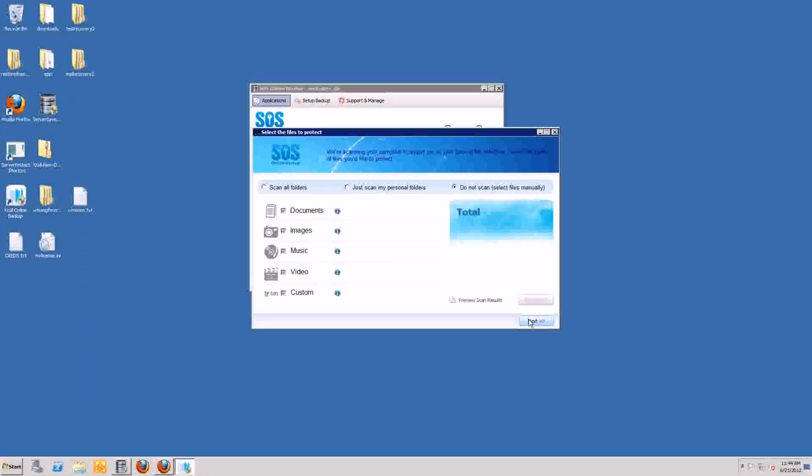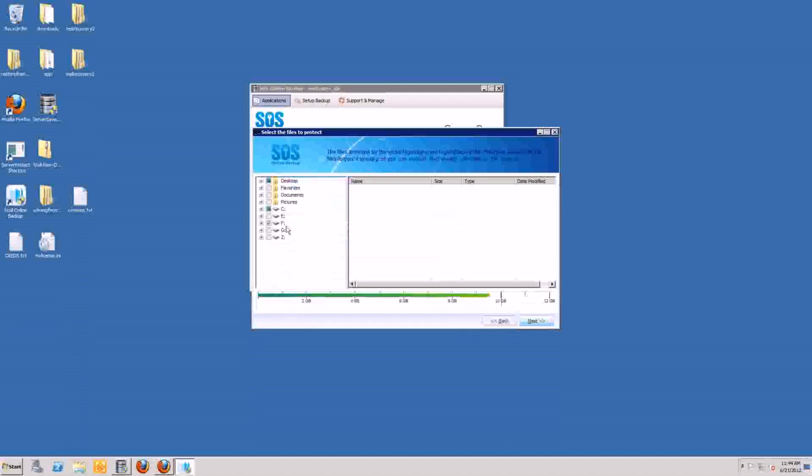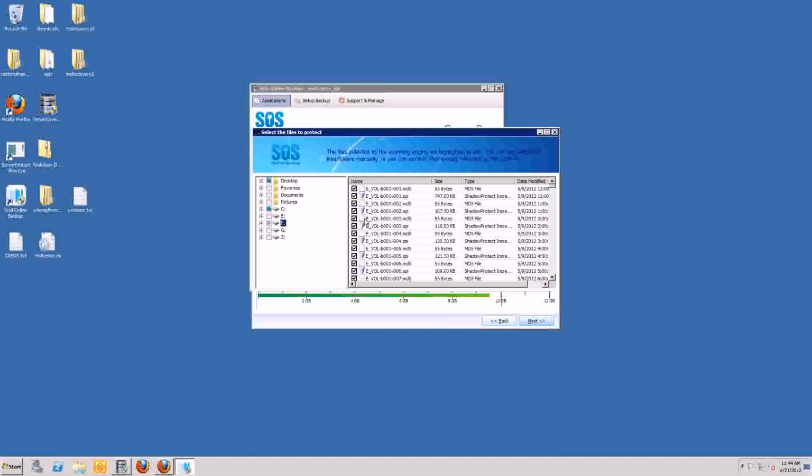I'm going to uncheck that just for the demo. Say next. And then next you get the Windows tree view. So if you're familiar with your folder structure, you know what volumes you want to get, you just check them off. The checkbox means this entire volume is scheduled for backup. So any new files added to it are going to get backed up off-site.